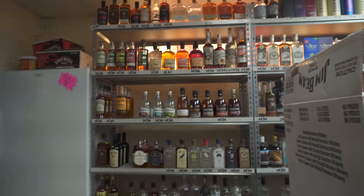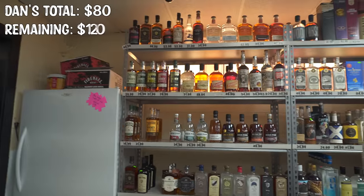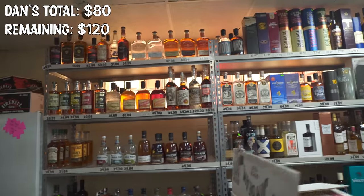I spent $80. I have $120 left. I bought three bottles, one's personal. I found our big Hypernova. What am I gonna do, not buy it? I've been looking for that bottle for like weeks. I think one of the ones I bought wasn't necessary, but I do like it. And I think that it's a good beginner collection bottle. So on to the next store.